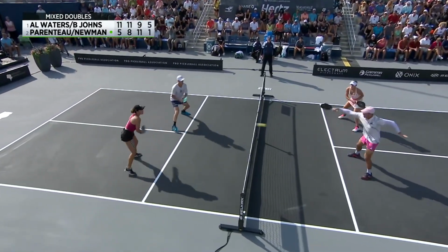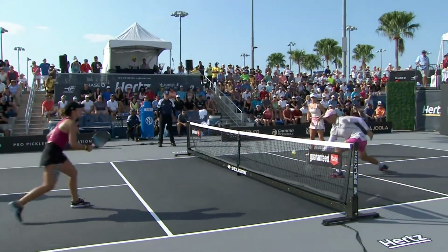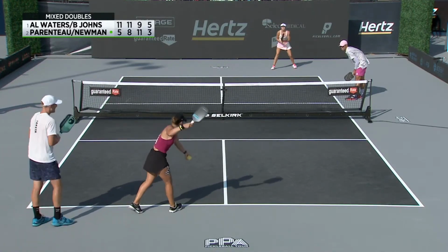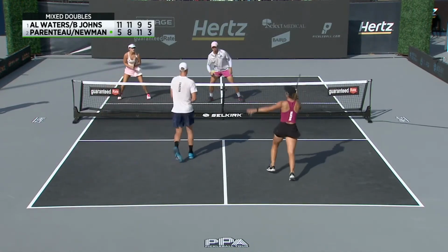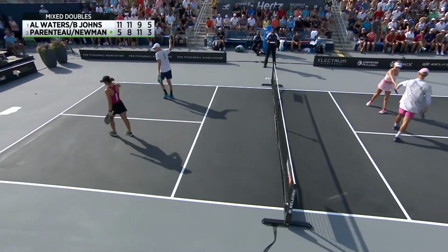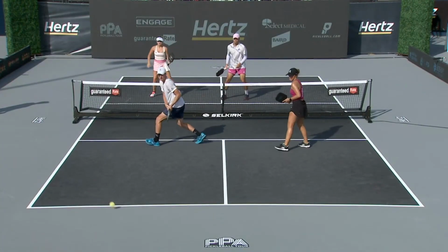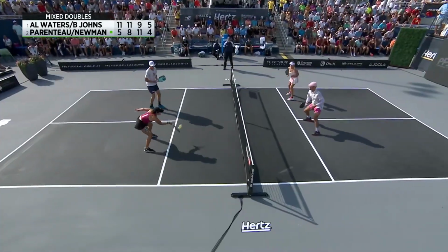Does just get back over. And 2 straight points now for Newman and Parenteau. Again, Catherine staring down Ben Johns and winning that exchange. 5-2. Point. That looked awfully close, but they do call it out, and no 4-5-2. protest from Ben and Anna Leigh. Yeah, a little too much slice on that one instead of getting on top of it.